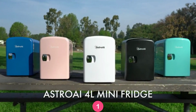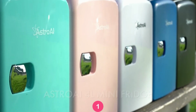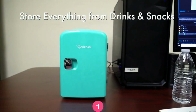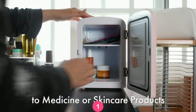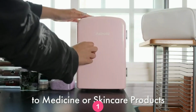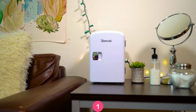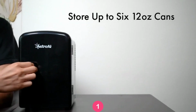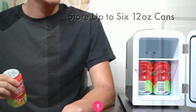The AstroAI 4-liter mini fridge is the perfect compact fridge to keep your belongings cool or warm. This fridge is designed to store everything from drinks and snacks to medicine or skincare products, making it convenient for whatever you put in your personal stash. It might be small on the outside, but it impressively stores up to 6 12-ounce soda cans, ensuring you'll always have a cool drink within arm's reach.